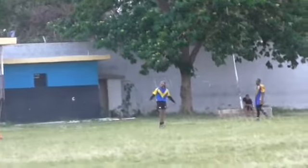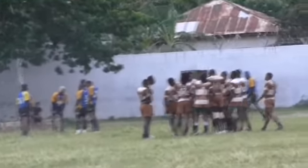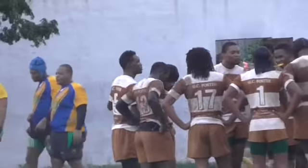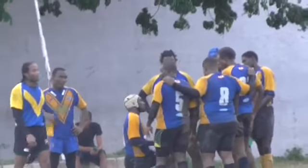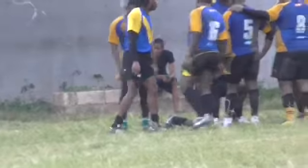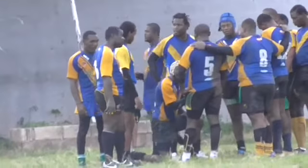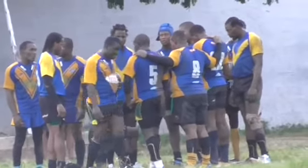What's the call here? What's happening here? Okay, so the referee has instructed both captains to call their teams in and have a word with them. Both teams being issued a warning, obviously. Certainly, it's probably a case where the referee feels that his authority is being questioned too much by the players. And so he wants this game to be taken in hand.